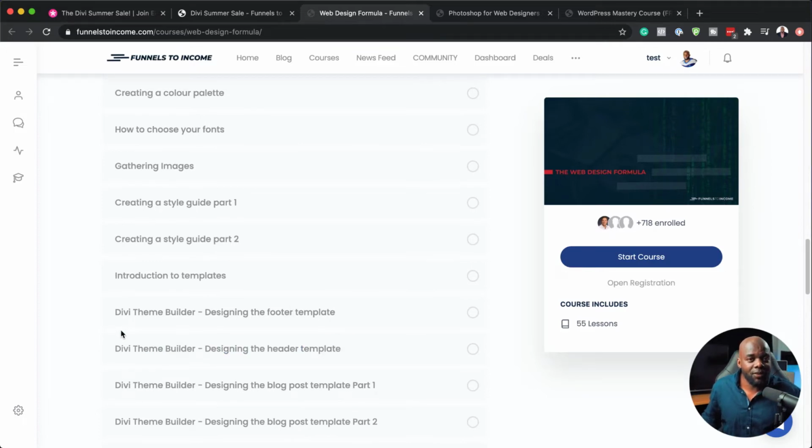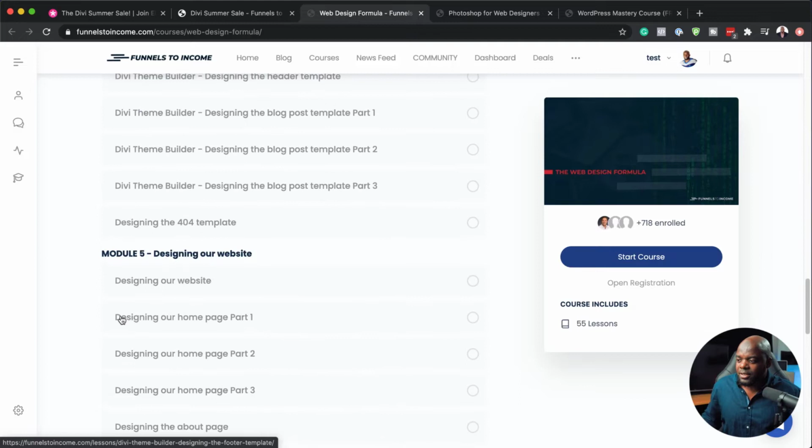Now, the theme builder is very, very important. And this is a feature that was recently released. And this was a game changer for Divi. Now, this is fantastic. And I also show you how to use this theme builder.